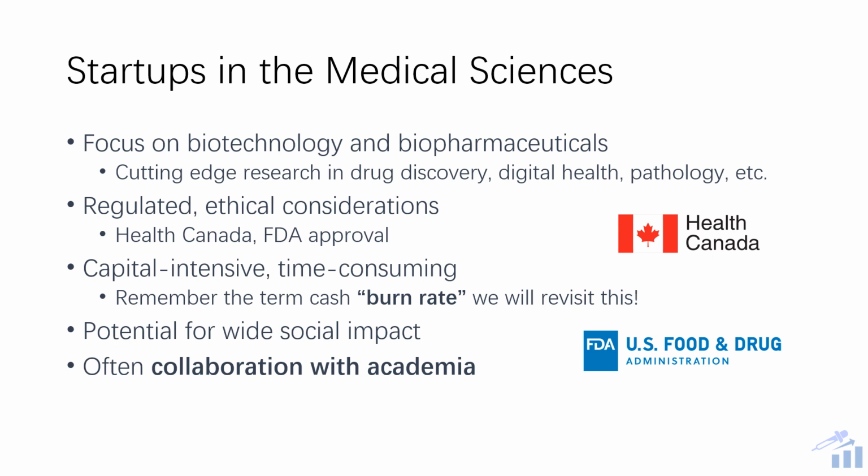And so as a startup, you're going to have to remember the term cash burn rate, which is a crucial concept in understanding the financial challenges that these startups face. So you always have to remember money in, money out, right? If you're getting invested dollars in, fantastic, but you've got to think of the money out. You have to pay your employees, you have to cover expenses for your research or the development of a product, and that's the out, right? And so that's your cash burn rate.